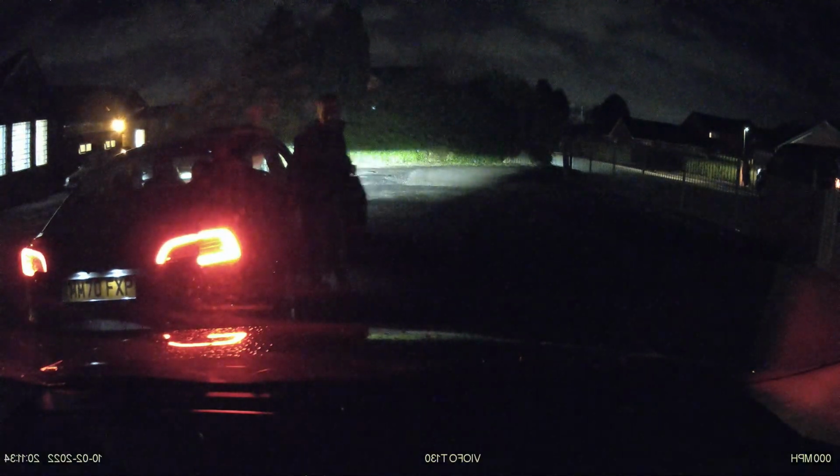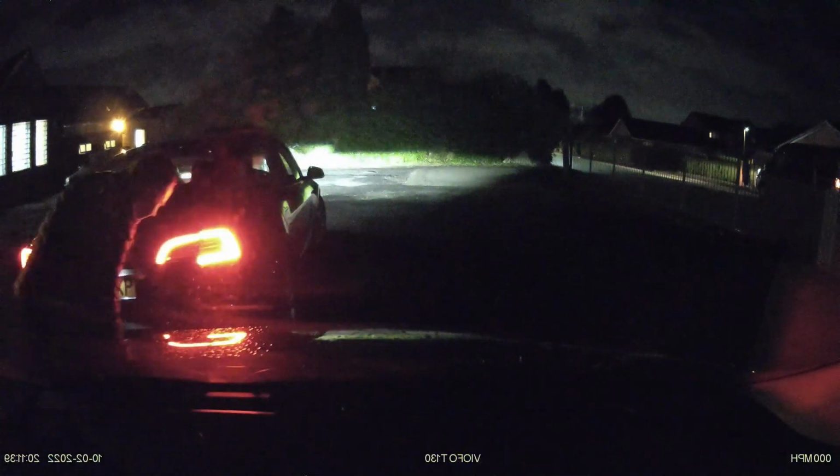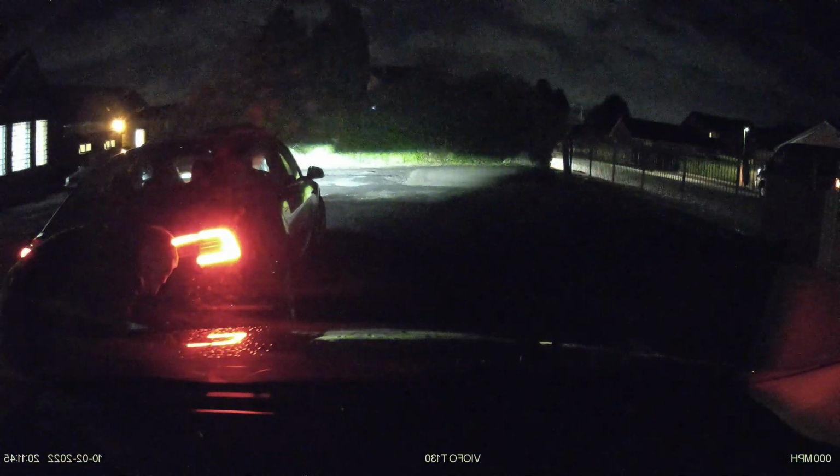360-degree camera systems. Distance sensors. Even automatic braking systems to override human error or misjudgment.